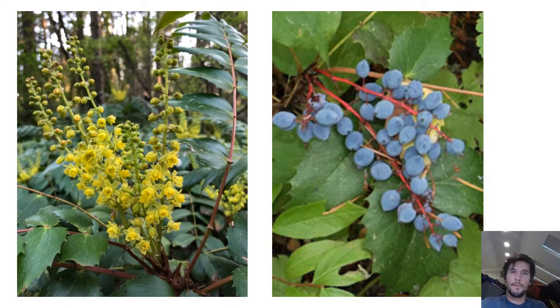Looking at some of the reproductive stuff now, it's got these very distinctive looking flowers here on the left. A lot of the plants we look at this week have these little bell-shaped flowers. This one, they're not quite so bell-shaped. You can really see distinctive petals there, with this really pretty yellow color, and they're standing quite erect. A few things to notice there, these erect inflorescences of yellow flowers.